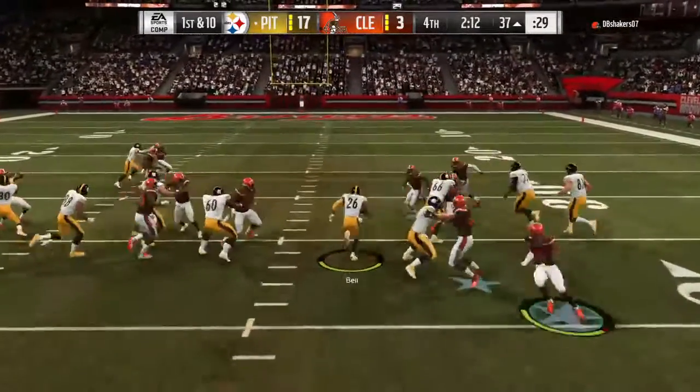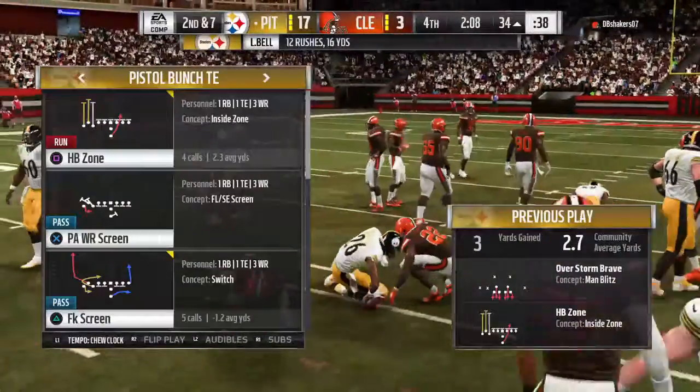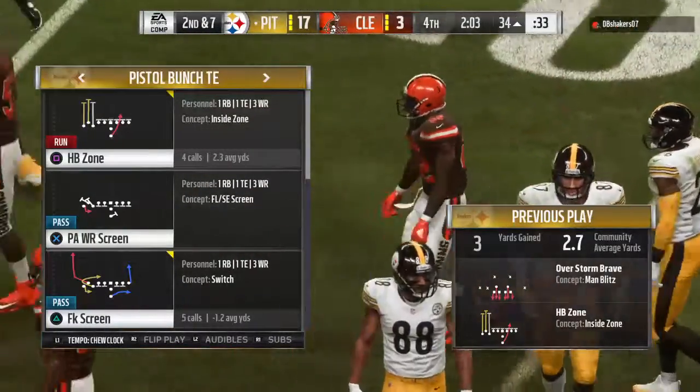Now the defense has to come up big. They've got to go for a strip of the football on each and every snap to try and give themselves a chance. 3 yards on the pickup there, and it'll be 2nd down.